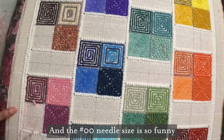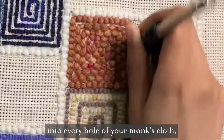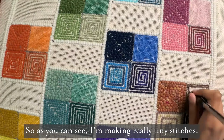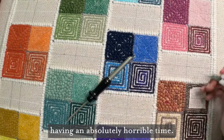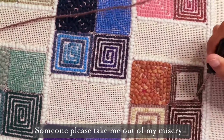And the 00 needle size is so funny because not only do you have to punch into every hole of your monk's cloth, you also have to punch in every single row as well. So as you can see, I'm making really tiny stitches, and towards the end, having an absolutely horrible time. Why am I doing this? Why did I get myself into this situation? Someone please take me out of my misery.